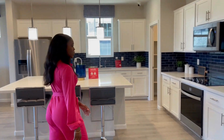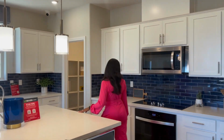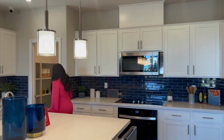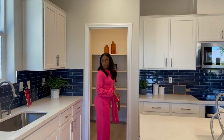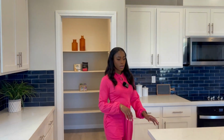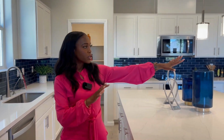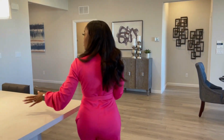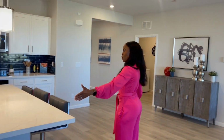All right, let's look at the kitchen. Okay, so we've got Whirlpool appliances. You do have a walk-in pantry. Not gonna lie, I'm a little thrown by the large space that's right there. This could have possibly been extended a little bit more.